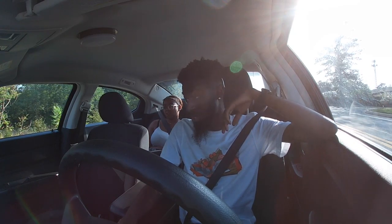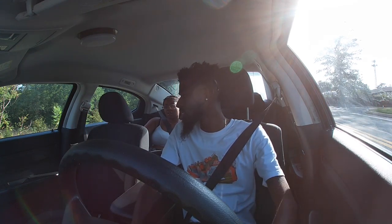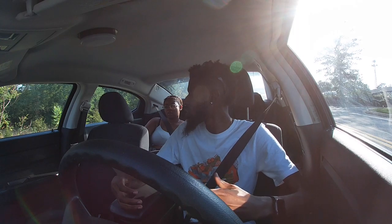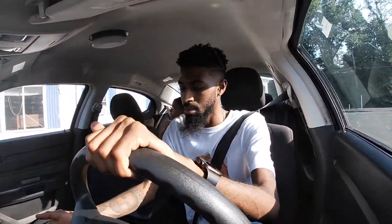Because he said they got like police suspension on here. You know, the shocks and stuff, how it sits, how it rides. It's got a different type, which is not really a bad thing. It's just beefier, more heavy duty, so it could take a lot more wear and tear, which is good. It's a big body. Let me tell you something, I like it. I definitely do.